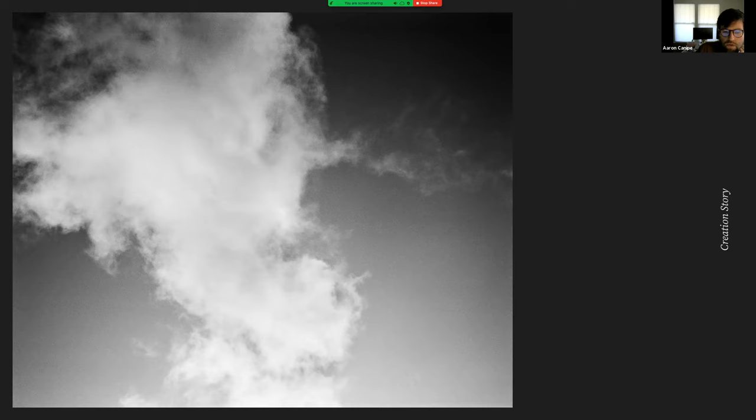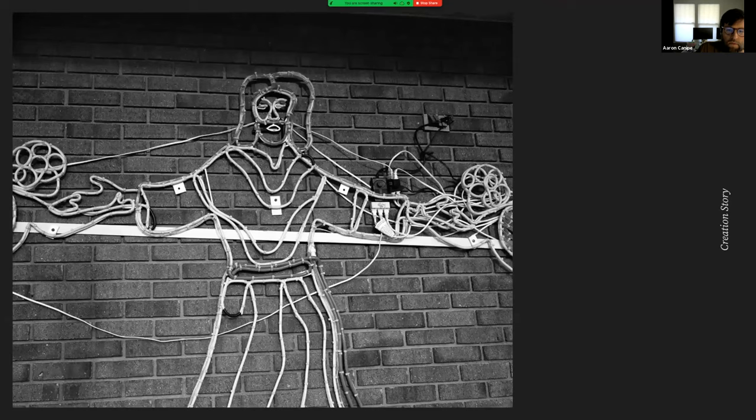So again, thinking about the Christian creation story in relation to Sunday school tales and big images, big kinds of imagery, big ideas, clouds, and obviously Christ himself, but on the side of a bar in Catawba County.